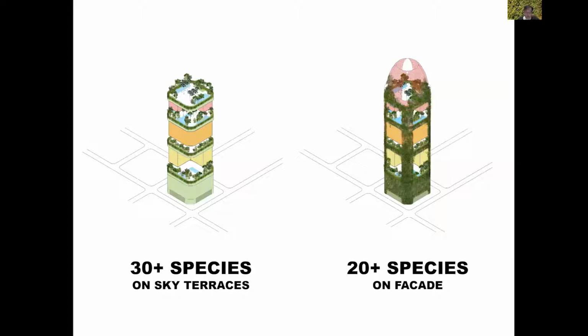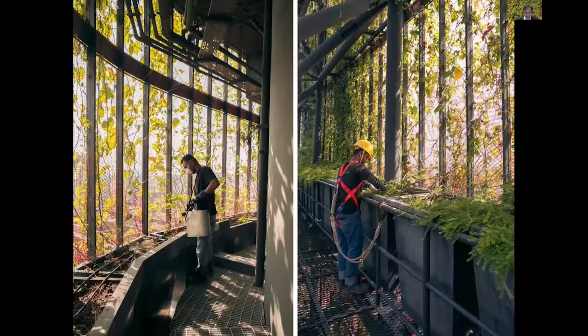Within the facade, all the planters are located behind the corner cores on every story, with proper access walkways for easy maintenance, and without the need for any externalized roof access or gondola. And all the planters here are watered by an automated irrigation system to avoid wastage.